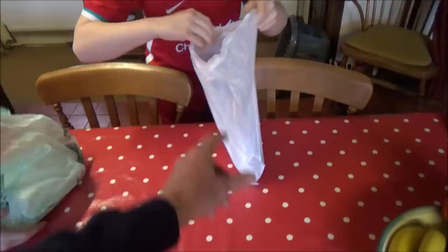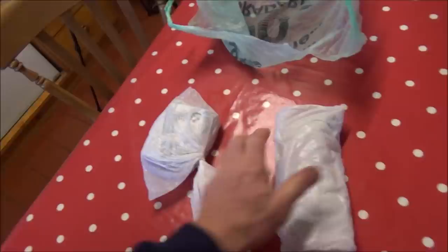Have you washed your hands? Have you washed your hands, boy? Go and wash your hands. I'll get this out. Oh dear. Right. Black pudding. Bacon. Oh, sausages.